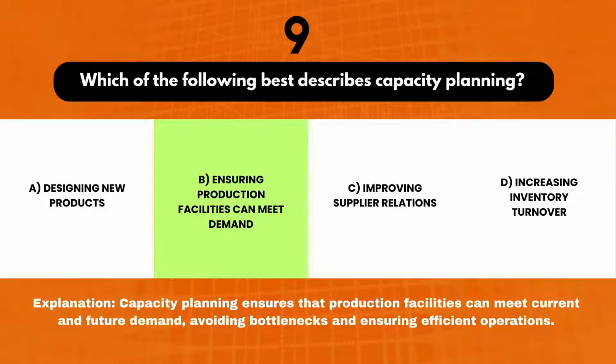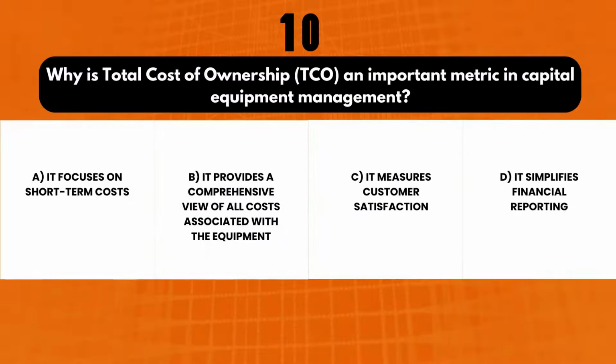Explanation. Capacity planning ensures that production facilities can meet current and future demand, avoiding bottlenecks and ensuring efficient operations. 10. Why is total cost of ownership, TCO, an important metric in capital equipment management? A. It focuses on short-term costs. B. It provides a comprehensive view of all costs associated with the equipment. C. It measures customer satisfaction. D. It simplifies financial reporting.